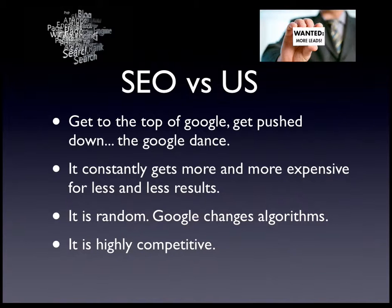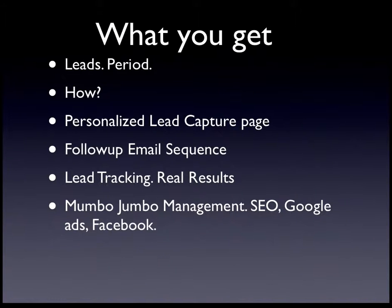We're using paid advertising, and we're using SEO, we're using Facebook, and we're using Google. We're using a combination of things that we know works to get your cost per click down and your cost per patient up. Okay, so what you get from us is you get leads, period. Leads come in through email, leads will call you. You get a personalized lead capture page, which I had showed you. You will give us a little bit of information, we'll put it on the lead capture page, it will be yours. Okay, essentially you're renting this from us.